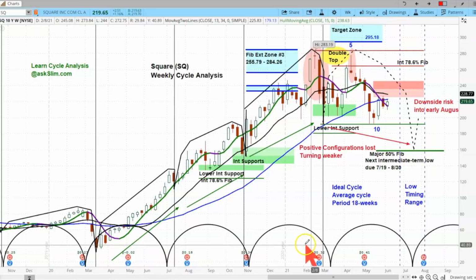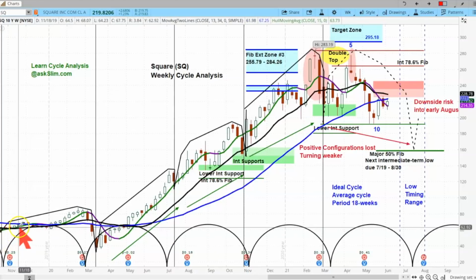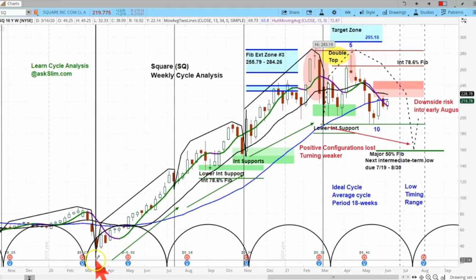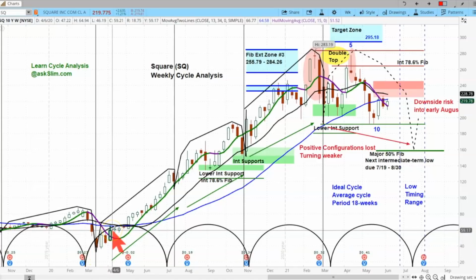What is cycle analysis? Cycle analysis is the rhythmic motion in the stock market, in any market, where you're looking at phases where the stock gets bought. We call it a rising phase, phases where the stock peaks, phase where the stock declines, a declining phase, and phases where it begins to rally again in the new rising phase.